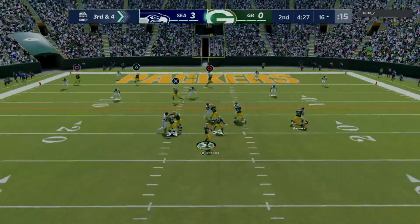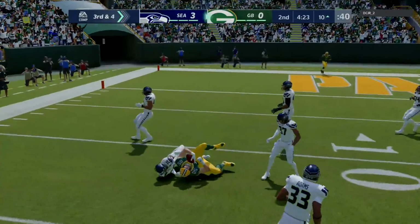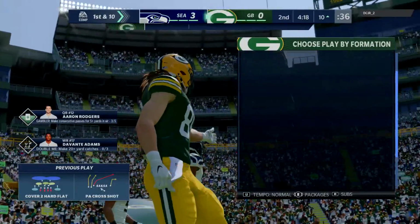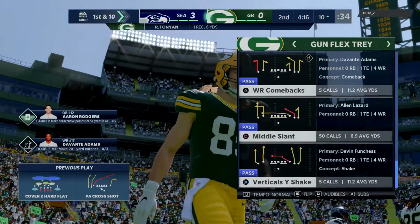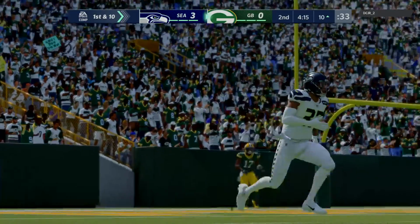Off the play fake to Jones. Here's Rodgers. Got a man. It's Tanyan complete. And he's able to pick up the 1st down before he's tackled right at the 10. That good for 6 as they keep this drive right on rolling. First down and 10 yards to go.